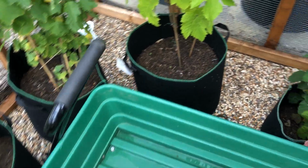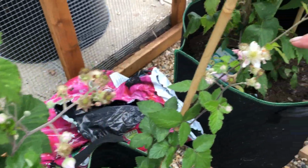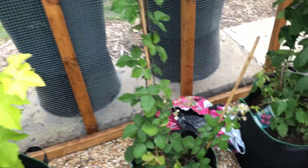This is a thorn-free blackberry, and we will get fruit off it, but only a little bit this year. Not loads, but we'll get a little bit.